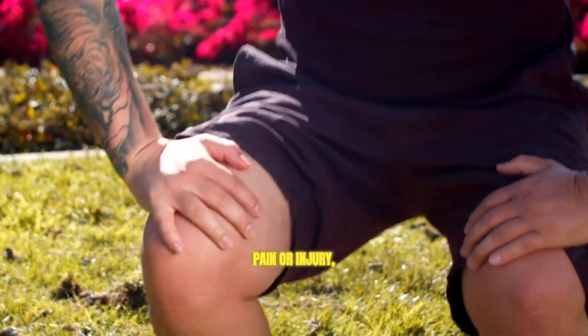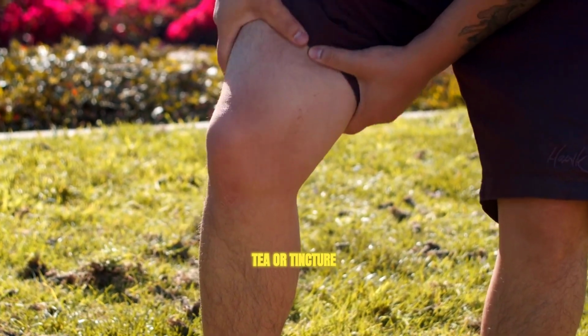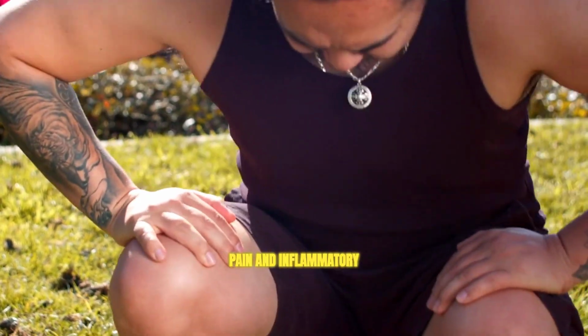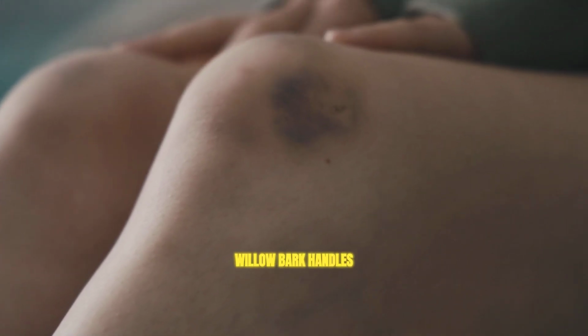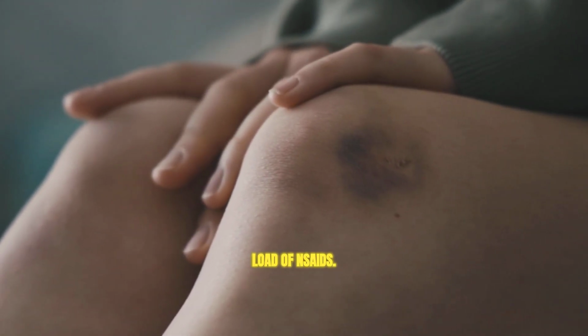For acute muscle pain or injury, lead with ginger in the first 24 hours. Tea or tincture taken within the first day of injury consistently reduces pain and inflammatory marker levels. Topical arnica addresses the bruising and swelling. Willow bark handles the acute pain without the gastrointestinal load of NSAIDs.